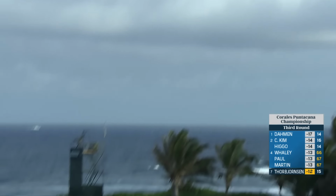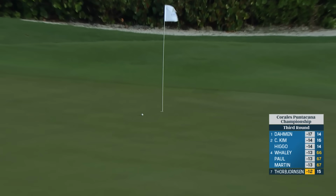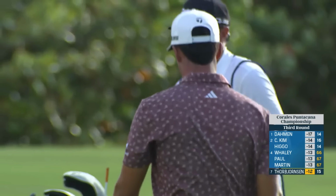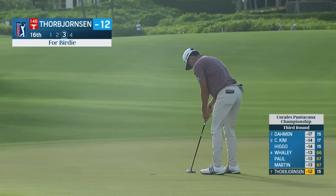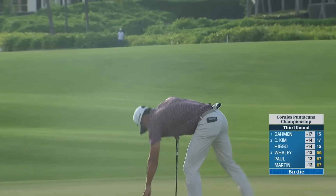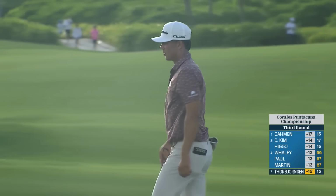This one way up in the air, and it's getting towards the flag if it's enough. Oh, and it is. What a shot. By far the best we've seen all day there. These are the ones you like for birdie here. Just a couple feet up the hill and beautiful 3.